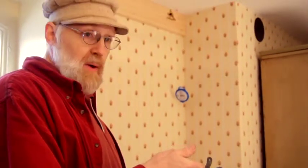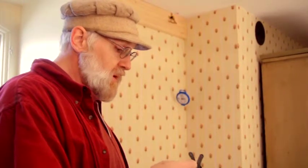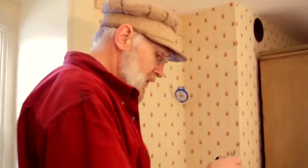And then there were two others. There was another one over there that was almost identical to this one, so I didn't want to put them on the same bank of bells. So it was a little bit of a calculating and thought process.